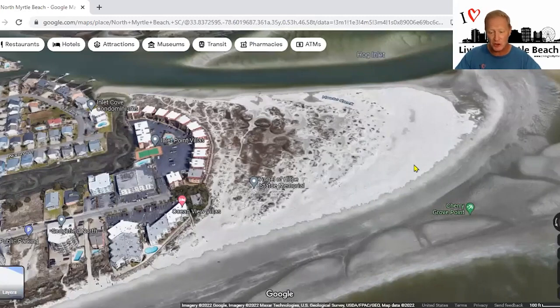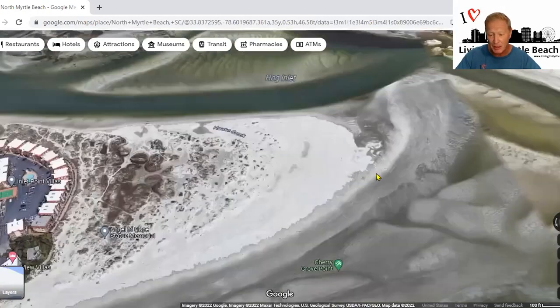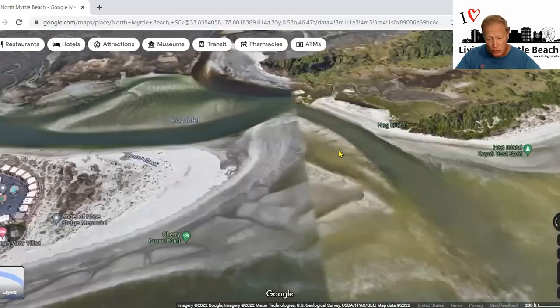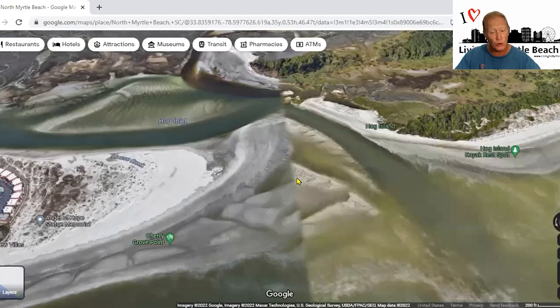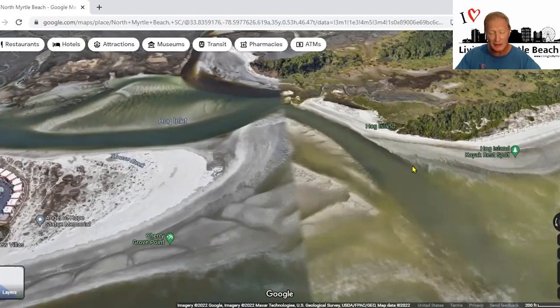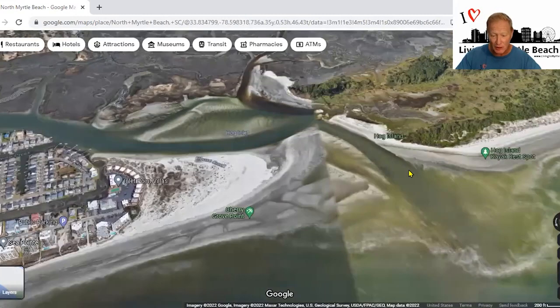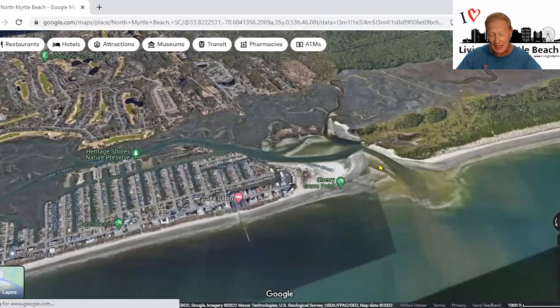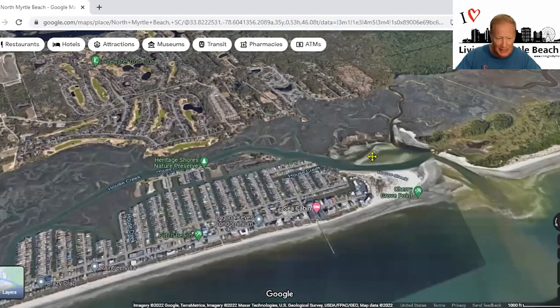Now, you'll certainly want to check the tides because it is very, very tidal. You can actually cross onto Hog Island, or maybe a kayak would be a better option. But again, be sure that you understand the tides and the currents here because they can be swift and they can change quickly. But if you time it right, that can be a great day at the beach.